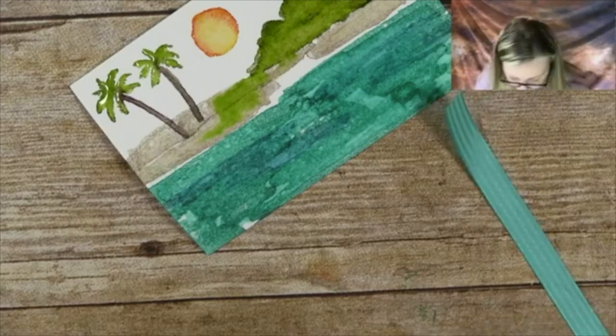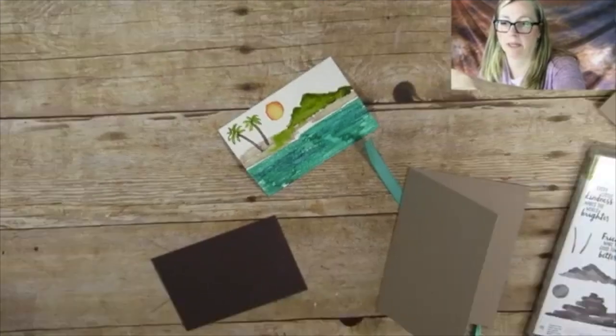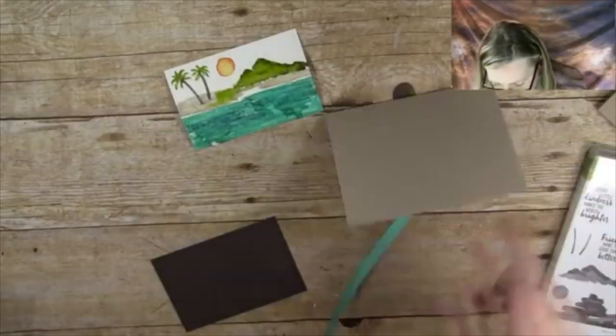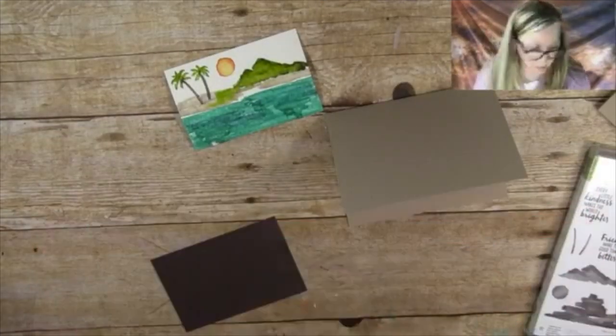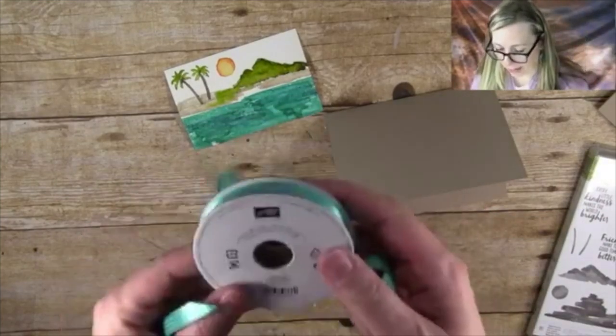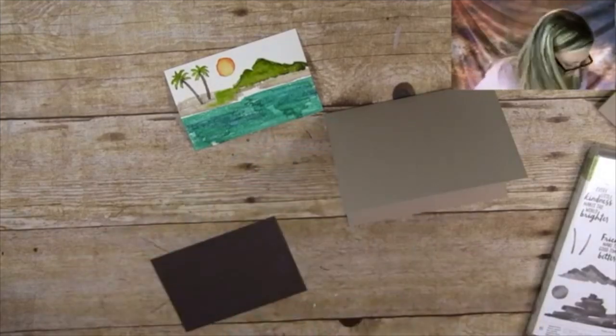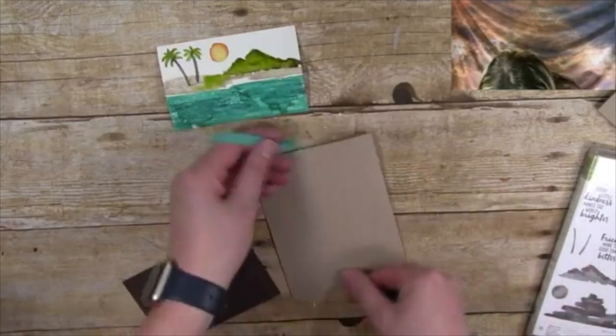Goodness. All right, so now I'm just going to assemble. I have crumb cake, and this is the Bermuda Bay Stitched Satin Ribbon. I had to bring it with me, I knew I'd forget the name. That is just beautiful, and I love that card. I'm going to wrap this around the center.